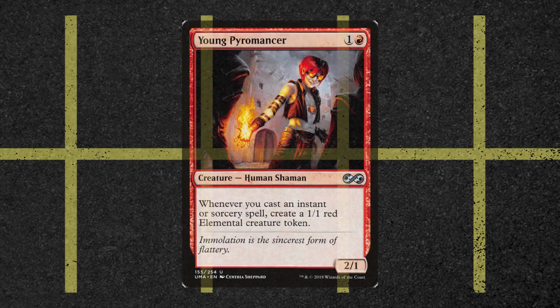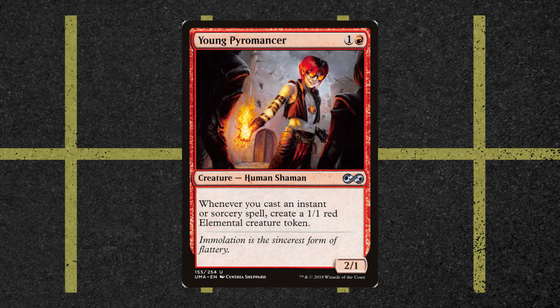And my number 1 is Young Pyromancer. It was my number 1 on my top 10 list. It has to be my number 1 red spell. It just makes sense. It's a great card. It's a very fun card. I'll be honest, Young Pyromancer might have made it on my list, and a couple of these other ones I have here for red. Those are some pretty sweet cards.